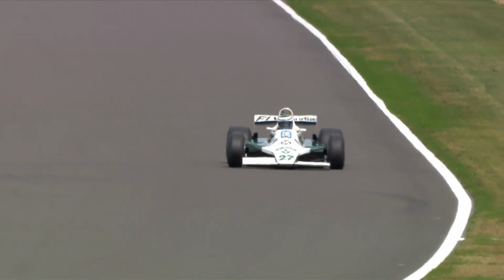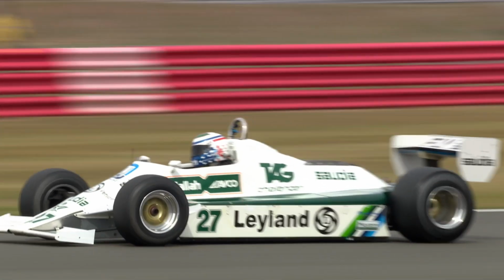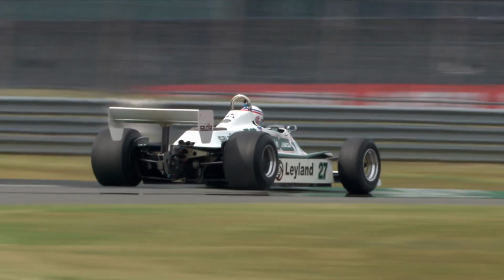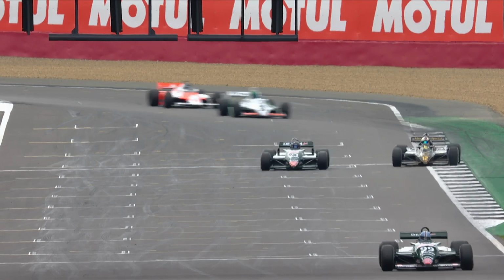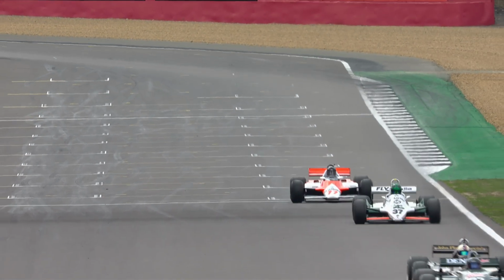Mark Hazel, car number 27 now, he was up the front, wasn't he? Yeah. What's happened to him? Yeah, started on pole, finished 6th yesterday, and he's already dropped out of the top 6 down to 7th place. Steve Brooks dropping back to 4th place in the JPS Lotus.